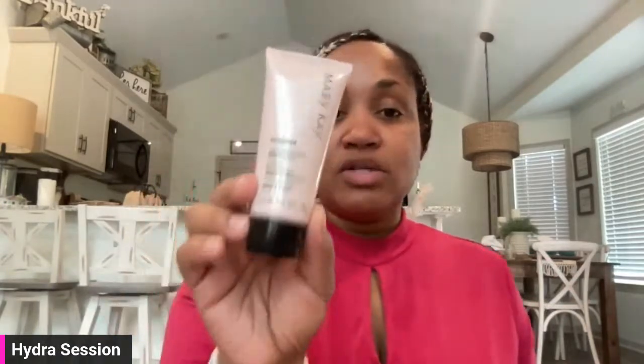And we're going to go ahead and get started with our Hydra session. So we're going to be doing a maximum exfoliation. That's going to be the first part of our Hydra session. We're going to be using our cleanser. It's the 4-in-1 cleanser of the Miracle Set. We're going to also be using our microdermabrasion scrub. Okay, so you might have the full sample of microdermabrasion, which is the microdermabrasion refine and the pore minimizer, but we're going to be using the refine tonight, which is that deep exfoliation.